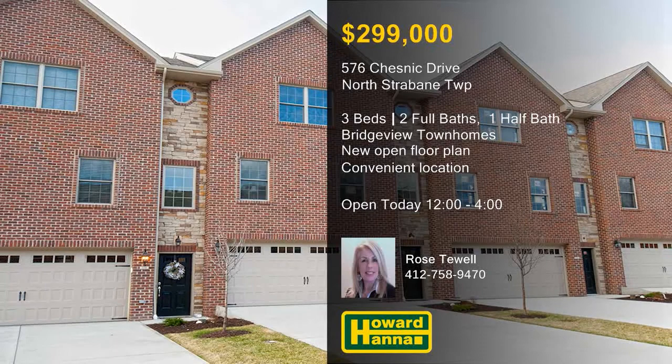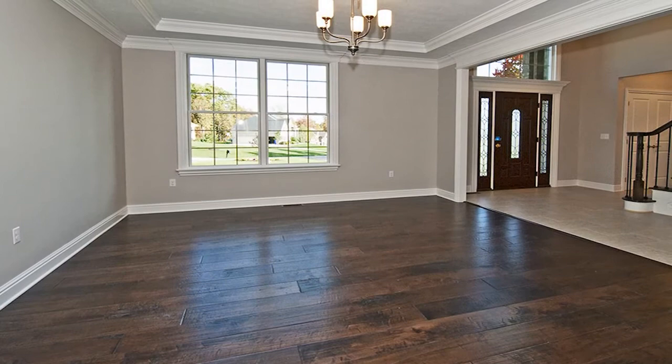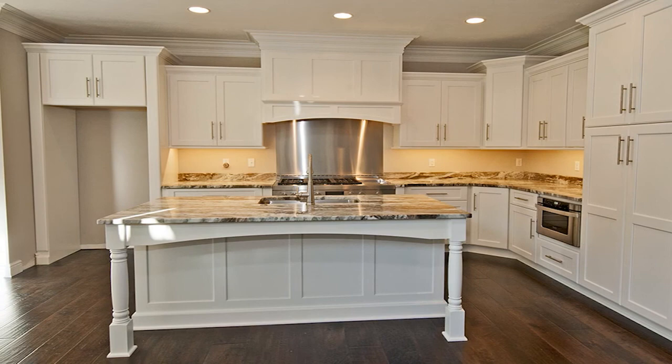Custom built by the Phillips Builders, this 4-bedroom brick and stone home in Richland Township is part of the community of Fieldbrook Farms. Its first floor features a custom trim package with 3-piece crown moldings, and a gas fireplace brightens the 2-story great room. The gourmet kitchen has been outfitted with custom cabinetry, granite countertops, and stainless steel appliances.